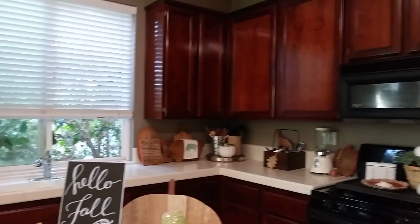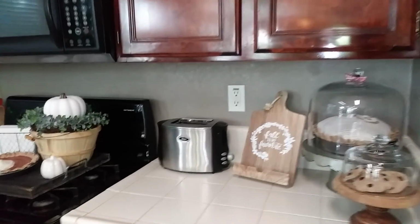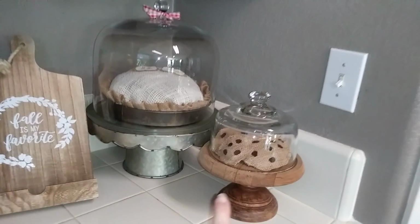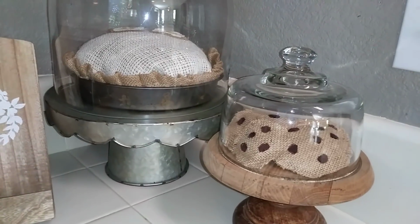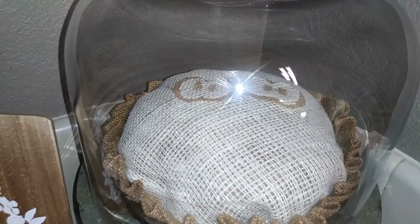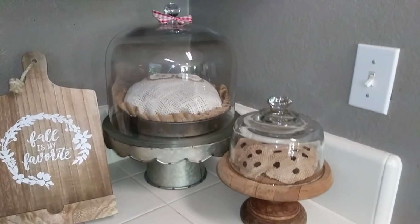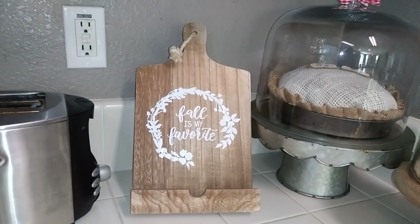And then, if you go over here, this is where I have my faux desserts. And those are the chocolate chip cookies I did. And you know, nothing says fall more to me than baking. But I am trying not to bake as much because I don't want to gain weight. And then there's my apple pie under my tall cloche or cake topper. That's from Target. I love it.